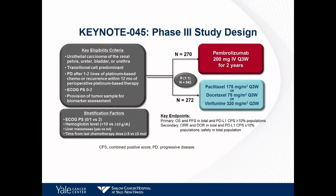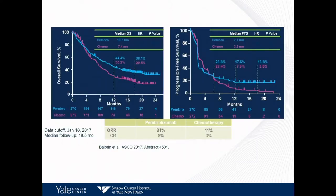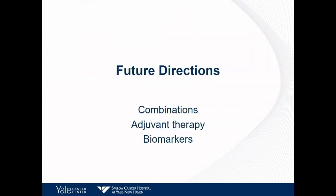Same control arm: paclitaxel, docetaxel, or vinflunine. And here we do see a survival benefit, again, in favor of pembrolizumab compared to chemotherapy. The chemotherapy arm is more akin to what we would see with chemotherapy in this situation. Also, a better objective response rate with pembrolizumab compared to chemotherapy, but no difference in progression-free survival between the two different arms. And that's, again, a theme that we see with immune therapy.